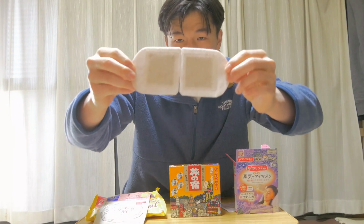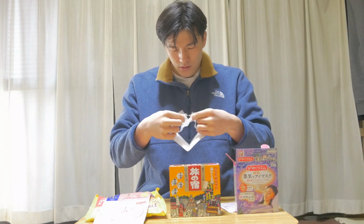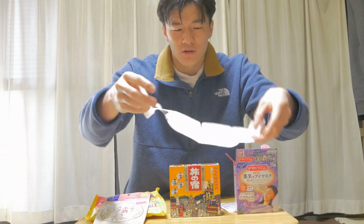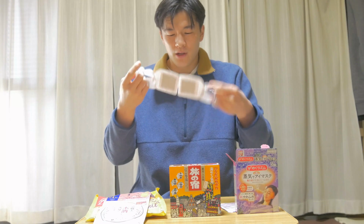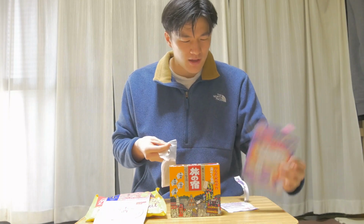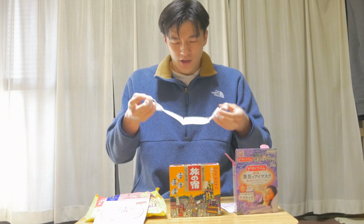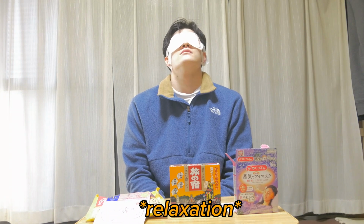This is what it looks like out of the package. So it's like a face mask but for your eye. So it should work right when you open it. Now I'm going to put it around my eye and give it a try. It smells really good, by the way. I got the lavender scented one. Okay. Oh wow, it's starting to heat up already. It's getting quite warm. Oh wow, this feels really good.